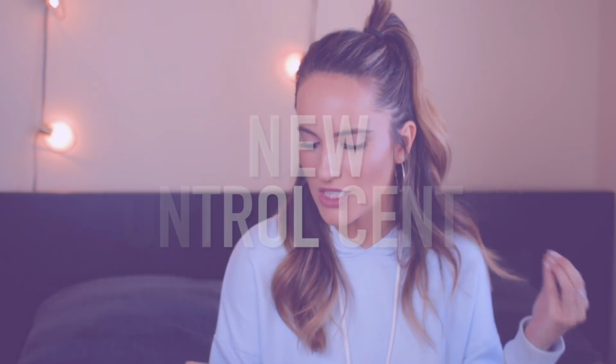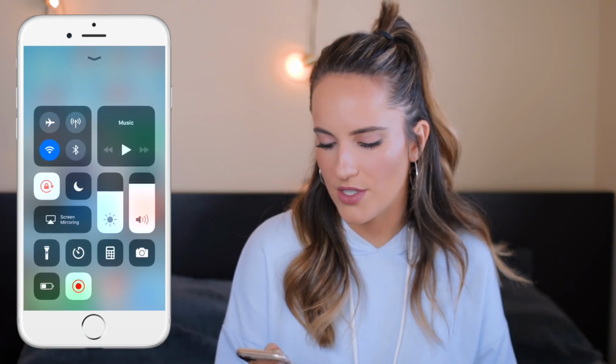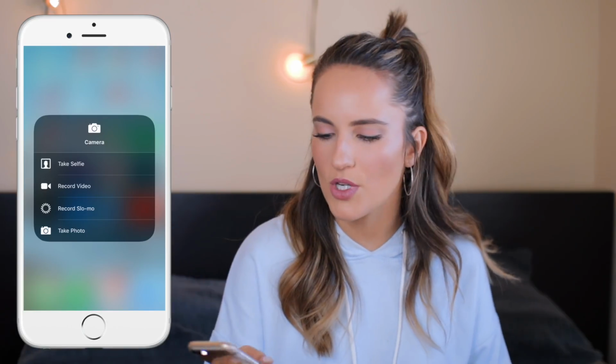Now, everyone knows that the control center for iOS 11 looks a lot different. Let's take a look at it. So you swipe up and obviously it has a totally different look. All of these things are 3D touch, which I think is so cool. You got your night shift, you got your sound, you got your flashlight, it has like 4 levels of brightness now, which is pretty cool. You got your timer, which you can just set right from here, which I also think is cool. You got your camera, and you can take a selfie, record video. So everything's just a lot more accessible.